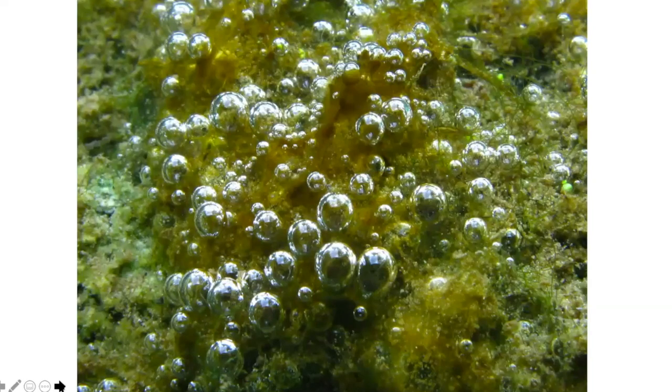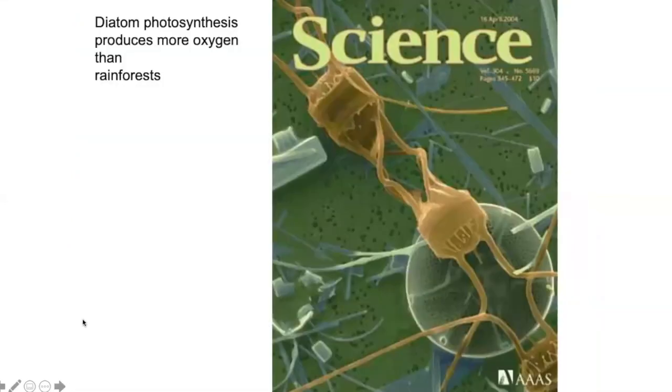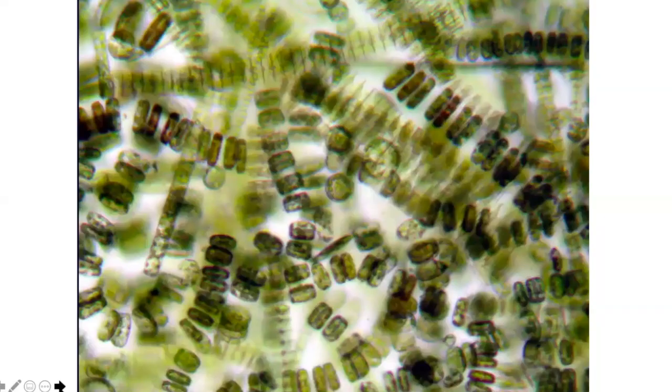So here's an example of a little bit of a moss growth and all this oxygen being generated by the diatoms. Look for that characteristic golden color, and this oxygen being trapped here in the biofilm matrix. Diatoms produce more oxygen than even the rainforest. So they're really important in the global scheme of things.